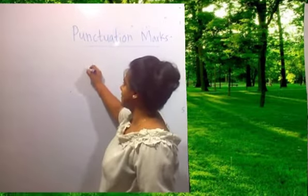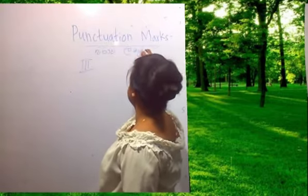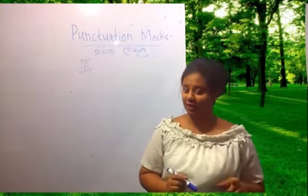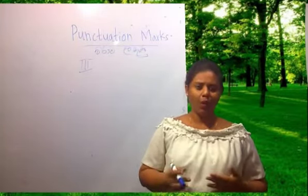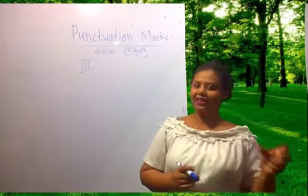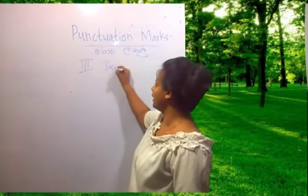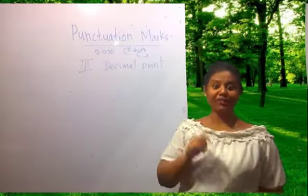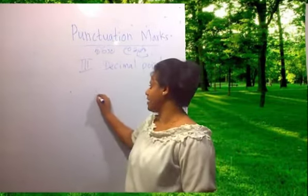Third usage is this. Right? We can use this full stop as a decimal point. What is a decimal point? When we have decimals, we use a full stop. Right? In a decimal point, we use a full stop.